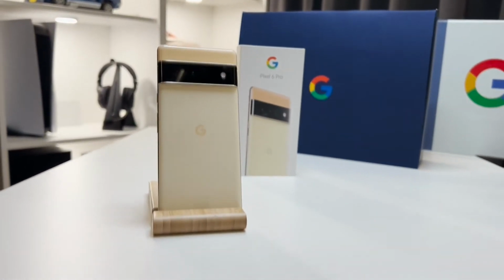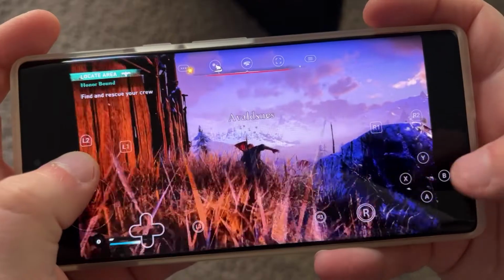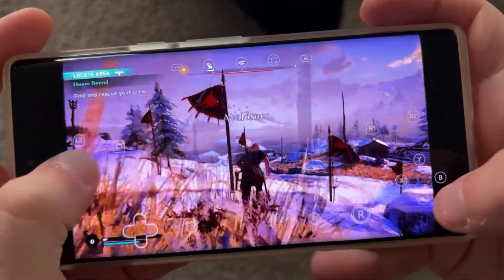My name is Drew Kozub, and in this video, I'm going to highlight 5 features of the Pixel 6 Pro that I think make it the most cool Pixel you have ever used.